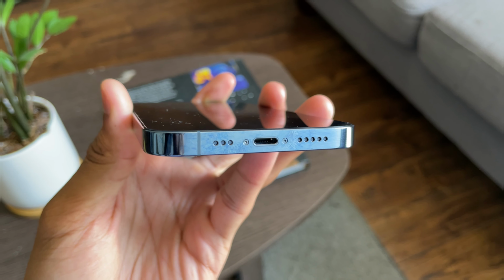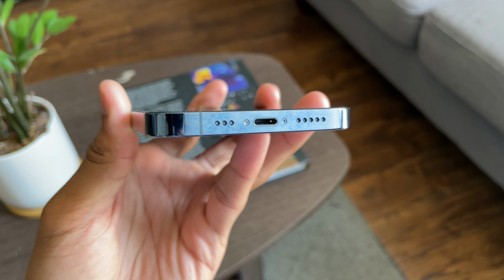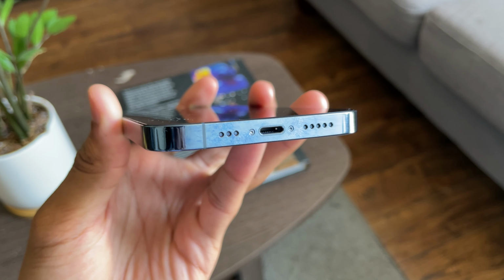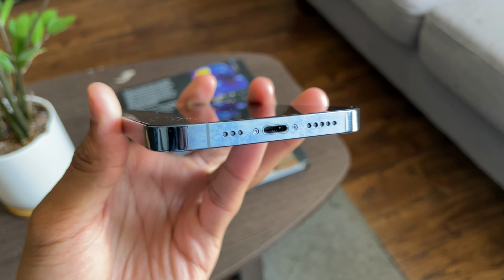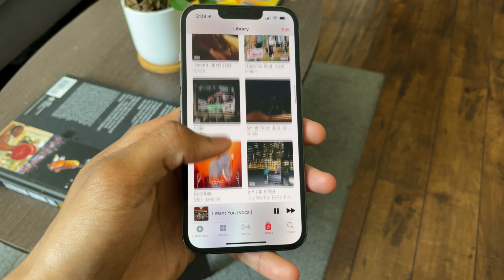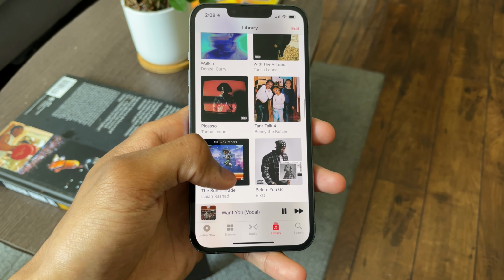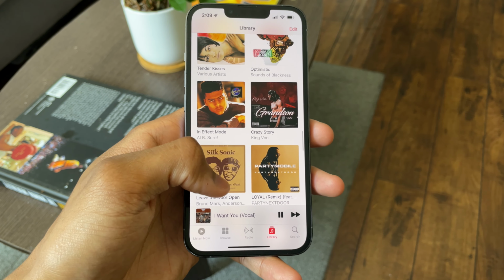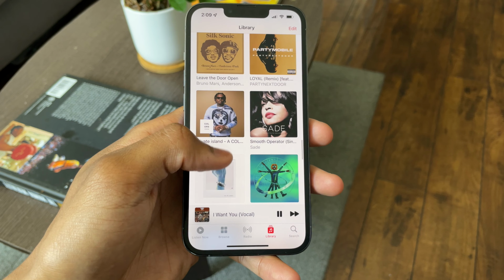And now the next thing that I wanted to look at when it comes to the 13 Pro is the speakers. Now, when comparing these speakers on the 13 Pro to the 12 Pro, I would say that the speakers were pretty much the same. The bass was a little weak, but that's pretty much a common problem within iPhones and most smartphones as a whole. But besides the bass not being that great, I would still say that the overall sound quality was really good. Music sounded nice, videos were loud and clear, and the speakers overall enhanced my viewing experience because they were just that good.